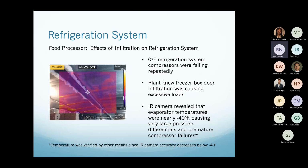One thing that we had to do here, because the infrared camera really only accurately reads down to about -4, was verify by other means, since the accuracy decreases below that threshold. And in this IR image, you can see at the top it says approximately 25.5 degrees Fahrenheit, and that's because it's below the accurate range of the camera. So this is an example at the other end of the temperature scale where an IR camera can be useful.